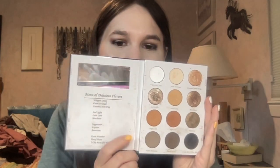So this is the Klarity Cosmetics I Love Coffee palette. And this is of course their most neutral palette that they offer. And this is what the palette looks like on the inside. On the other side of the palette there is a little mirror. And it also has a little latte menu, which I think is so adorable. It tells you all the shades and everything in the palette. So when you fold it back, it does reveal the eyeshadow palette.